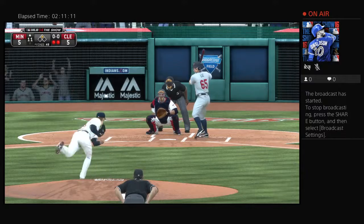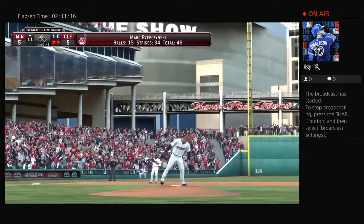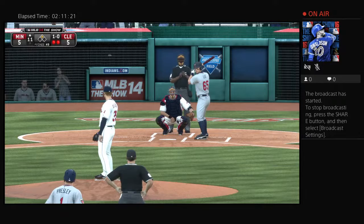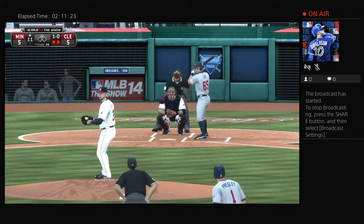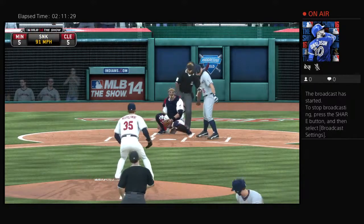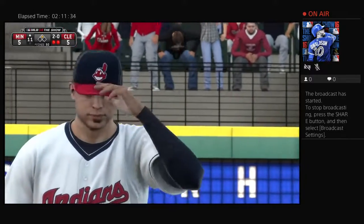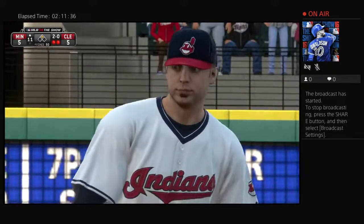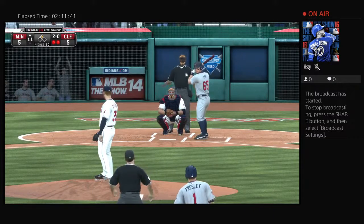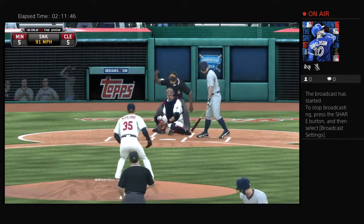Here's the first pitch. Here's a sinker to start him out, but he wouldn't bite. It's ball 1. A lot of pitches for him out of the bullpen, as you see there. You've got to wonder how long they'll wait till they pull the plug. And this winds up inside for a ball. 2-0 now. Yeah, he's got an open base here. Looks like he's going to use it. And that's over. 2-1.